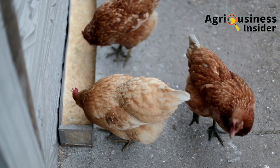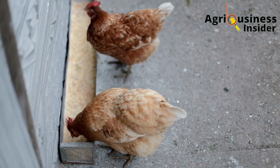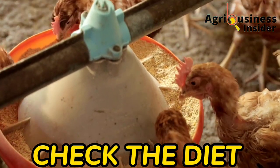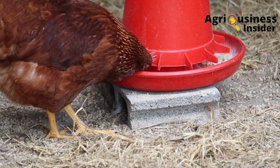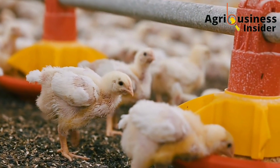Now, how are you going to confirm that the chicken is suffering from a disease after seeing these colors? Number 1 is to check the diet. Make sure that you evaluate the diet that you're giving to the chickens, because we have seen that the diet is the number 1 cause of the different colors in the chicken poop. Number 2 is the appetite. Another thing is the activity.